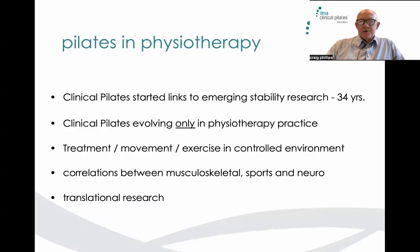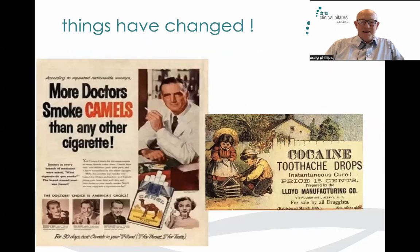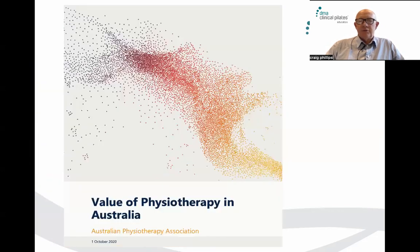The other big thing, of course, is research. There's been a lot of research in the last 20, 30 years. Unfortunately, a lot of that research isn't being translated into practice. And this is the big challenge we face now: how do we work with translational research at the coalface? Things have changed. Yes, I remember those days. And of course, the days of cocaine tooth drops, we must miss those. But there's a lot of things that haven't changed. And this is the problematic thing, that no matter how much evidence, it's not being put through.